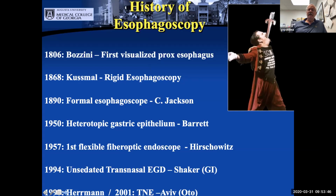And Basil Hirschowitz, a gastroenterologist, published the first series of individuals looked at with flexible esophagoscopy. And he had a series of individuals with reflux esophagitis. And at that point, our specialty did not move forward in the area of flexible instrumentation, but maintained the use of rigid esophagoscopy and pretty much ignored the flexible modality. And we kind of gave up a lot of the esophagus to the gastroenterologist for many years.